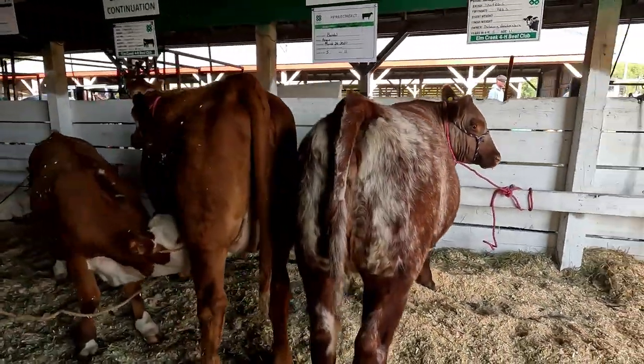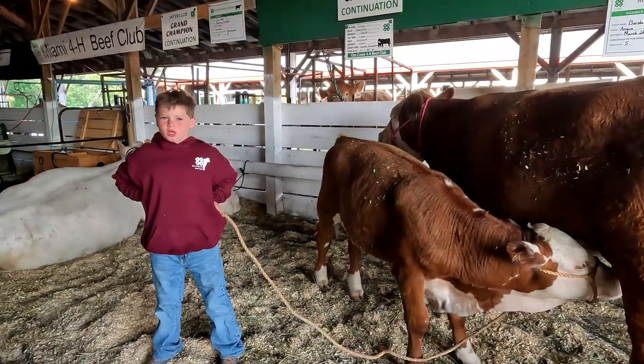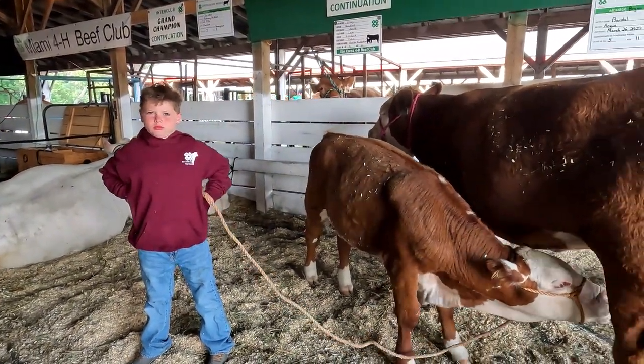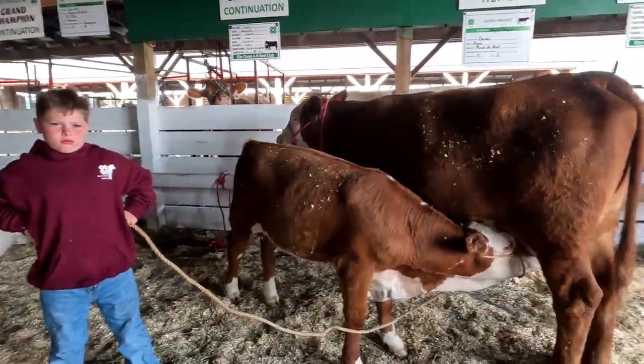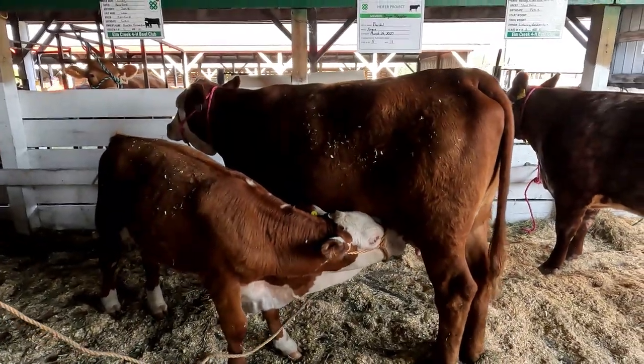Right here we got some Shorthorn and we got a continuation. Are you feeding your calf? Are you tired? Yeah, they're tired. Landon's been doing great. He got reserve champion for continuation. Nice carrier.